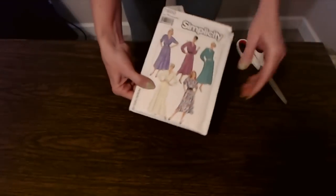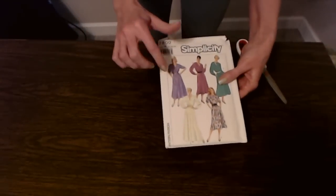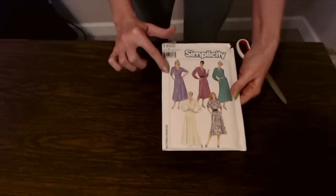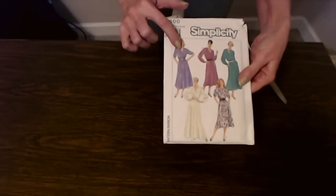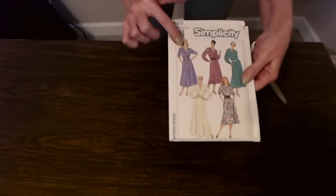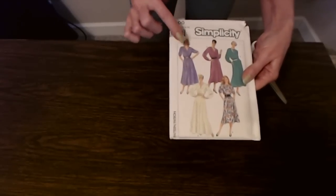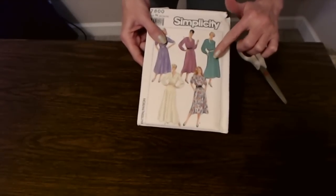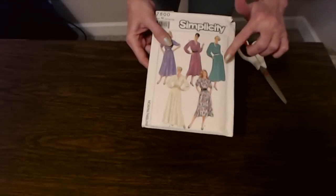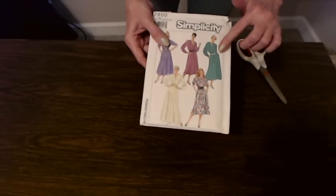Okay, so here we have, again, this is the pattern, just to confirm. So you want to go with this dress here with this neckline on it. Now you do notice that there's a collar. Okay, you do want that, but no sleeves. Okay, and like this color. Do you want it exactly this color? Maybe a little darker, a little bit lighter?